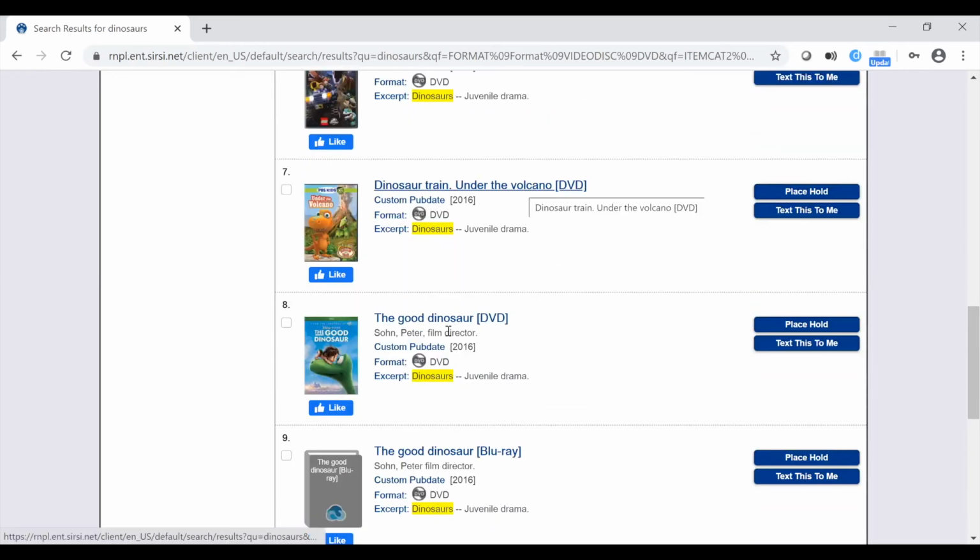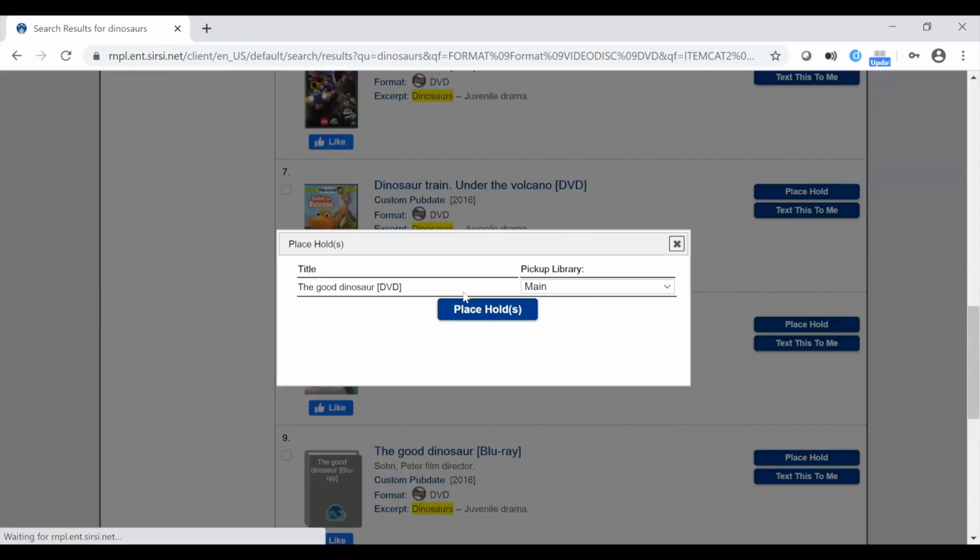I would like to request The Good Dinosaur. So you can click, like we did before, you can click the title and see all of the different locations it's available, or you can just click place hold over on the right. So I'm going to do that.